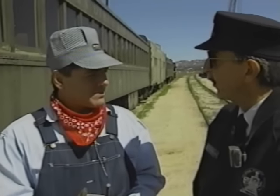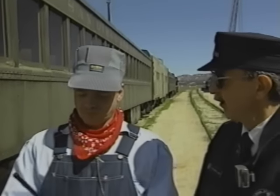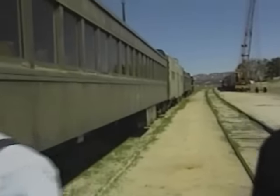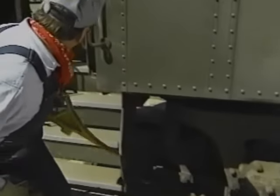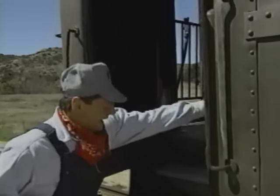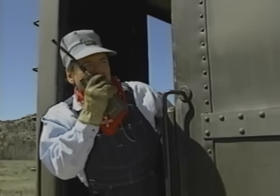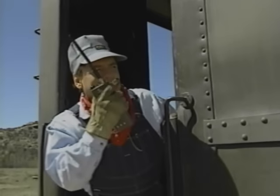Okay. So use the radio to talk to the engineer because you're on the back of the train and he cannot see you. So he doesn't know what you're doing or where you are. So that's an important job. Very important job. Radio keeps you safe and the train safe. All right. Thank you. Have a good day. Thanks. Well, the first job as a brakeman is to remove this brake. All right. This is Brakeman Dave to the engineer. We're ready to roll. Take her away.